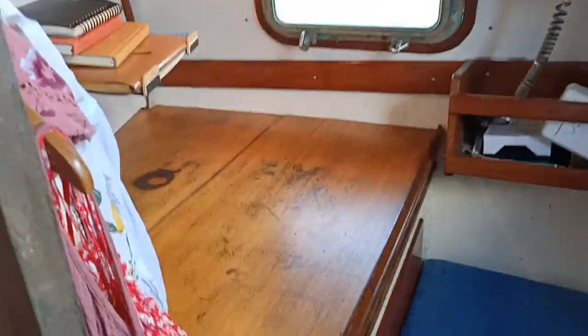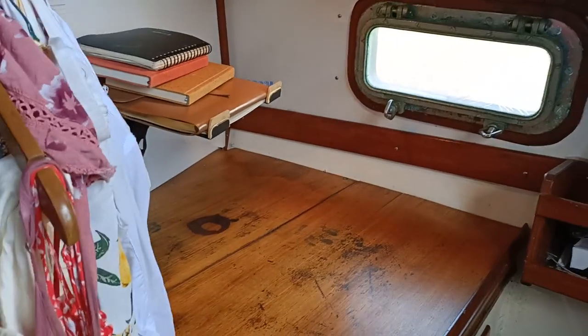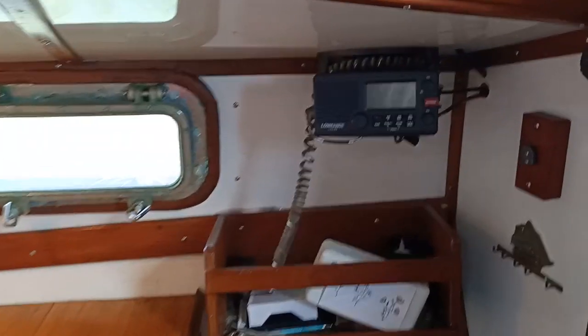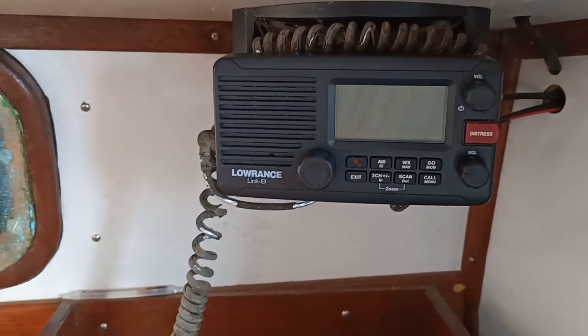Over this side we've got the nav table. There's a whole bunch of documentation in there to do with the boat over the years that it's been around, including old surveys and old picture albums. This is a quite modern VHF that's got AIS as part of it.